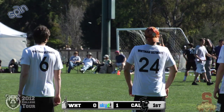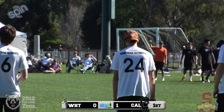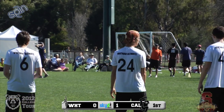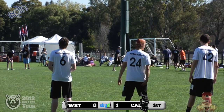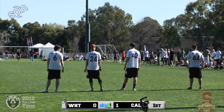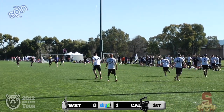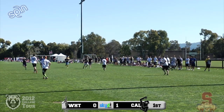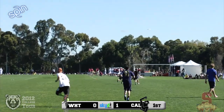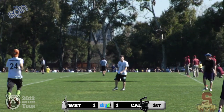Coming out now, Whitman's first offensive point of the game. We have Peter Oswald, Jeremy Norton, Ben McGinn, Steven Stradley, Nick Cross, Nathan Saney. Pull goes up. Blading inside. Norton picking up the disc on the bounce. Norton sending it deep right away. Nick Cross in chase. He's got position. Goes up a little early. Short man tricks work. 1-1.